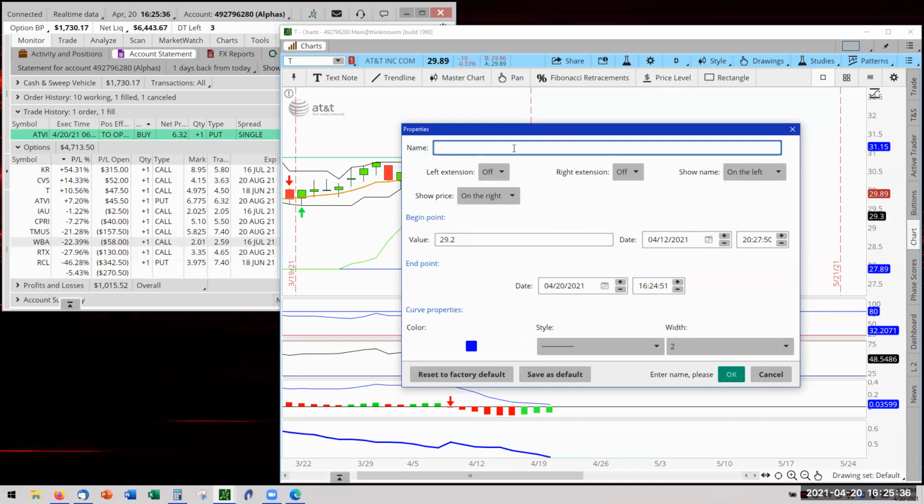And I need to know the account. That's what Alpha stands for. This is the Alpha's account. The strategy is STO. The position is a call, and it is an exit.